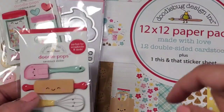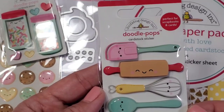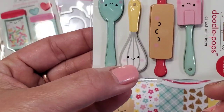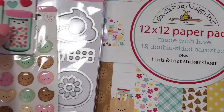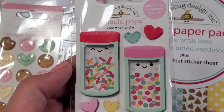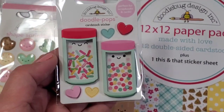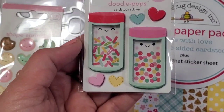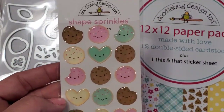Three Crafts Chicks is amazing. Guys, I'm gonna put a link down below on everything that I have in here. Oh my gosh, these are so cute. Baker's needs. Isn't that so cute? Look at this cutie right here. Isn't this the cutest thing ever? I think this is my favorite collection of all time.